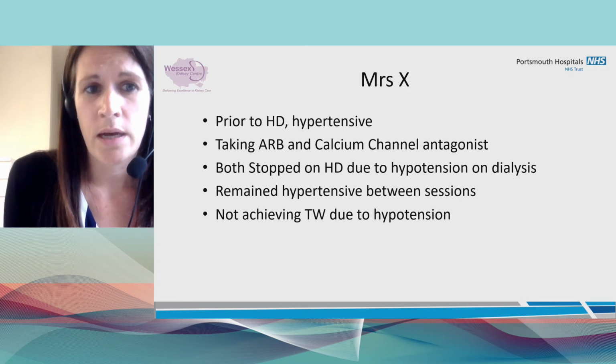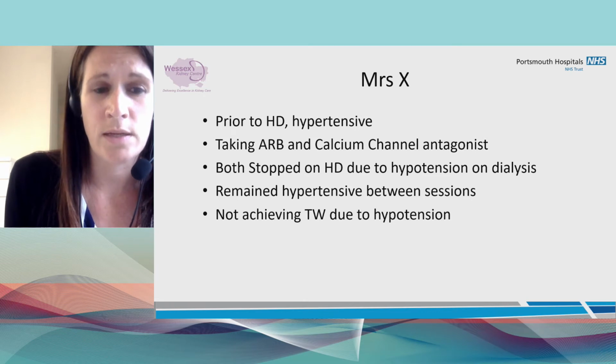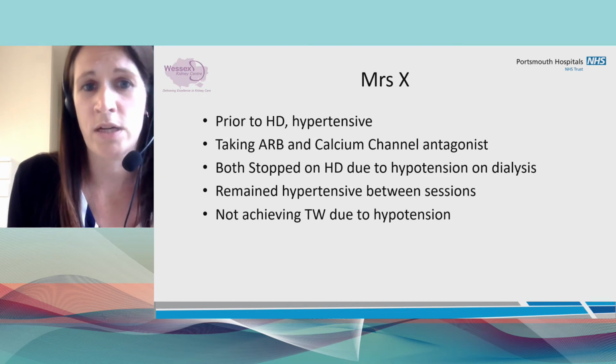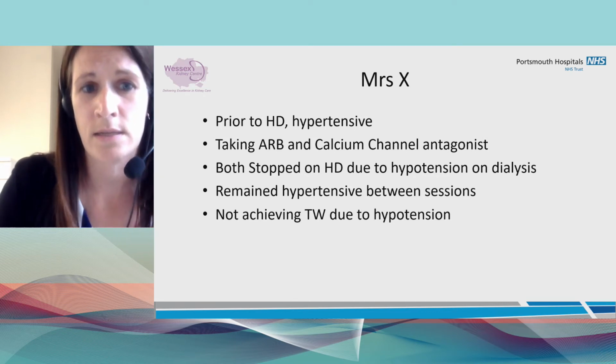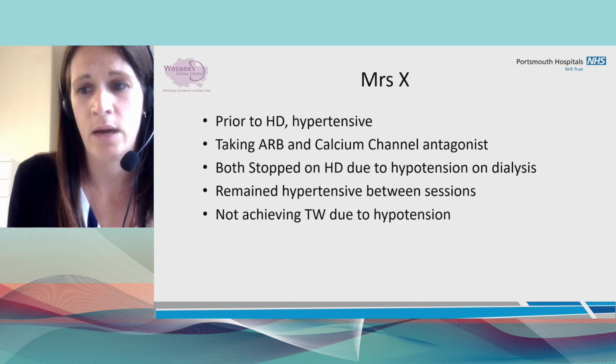However, she was coming into her hemodialysis sessions extremely hypertensive. She was taking an ARB and a calcium channel antagonist, but both of these were subsequently being stopped and started due to high blood pressure and then dropping her blood pressure on dialysis. She was remaining extremely hypertensive between her dialysis sessions, but we were not achieving her target weight due to dropping of blood pressure.